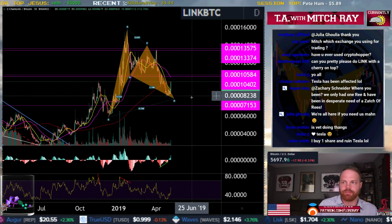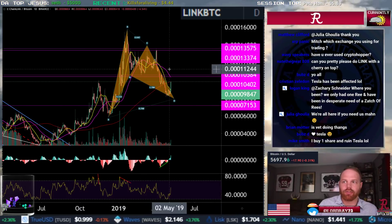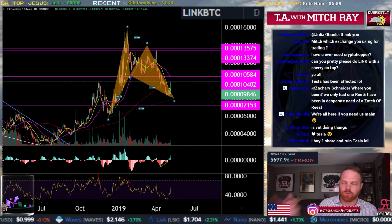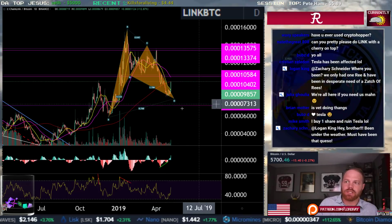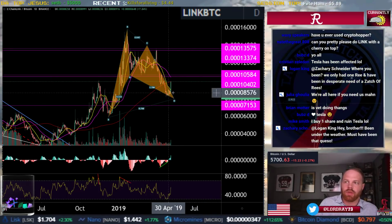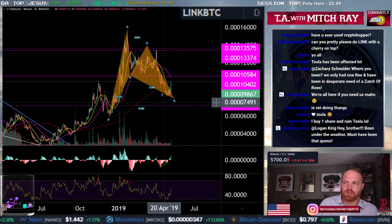See that? So it was a bat, but it bounced at the 786. So it was all right. And that sometimes requires critical thinking, as we've tried to do in the past, where you're not quite at the technical PCZ, but you're at the one before it or something, and you have divergence on daily time scales, and that's what could yield you a bounce.